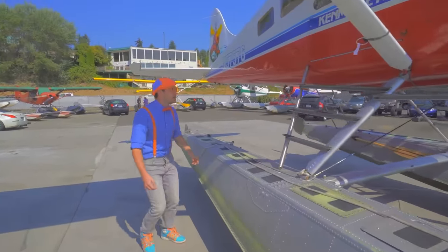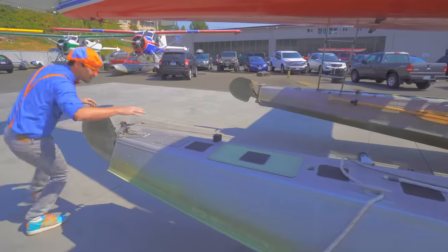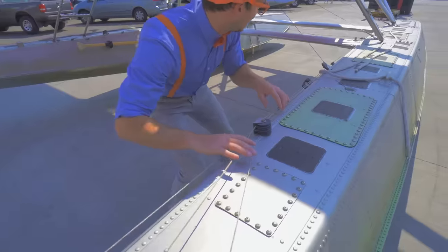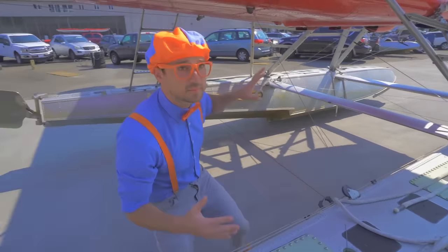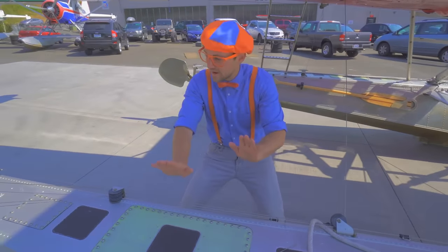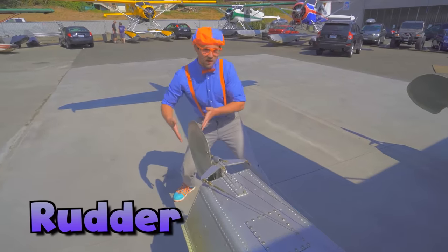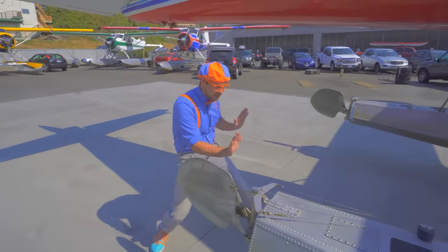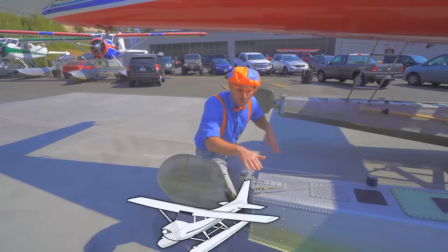We have some steps. Oh, hey, and do you see these things? These cables are attached. They run all over the place, and then they go in the cockpit. And when the pilot pushes the foot pedals, it moves this rudder, one on this side and one on the other side over there, left and right. So then you can steer the airplane while it's in the water.